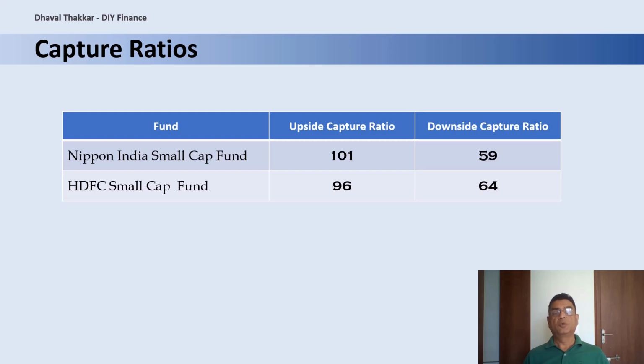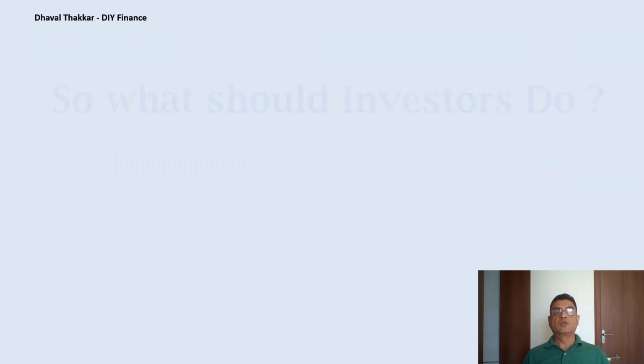On comparing both the funds, the upside and downside capture ratios of Nippon Small Cap Fund are better. So now let's see what investors should do.